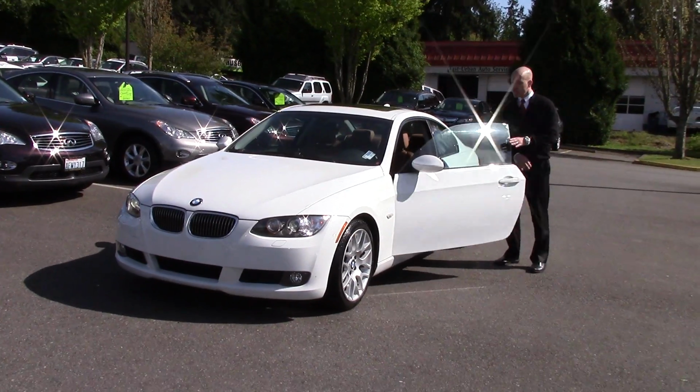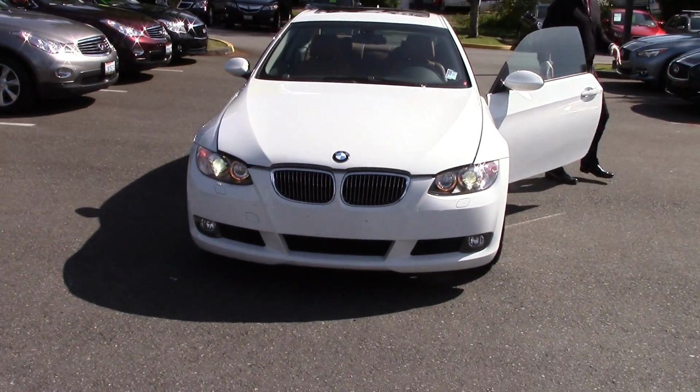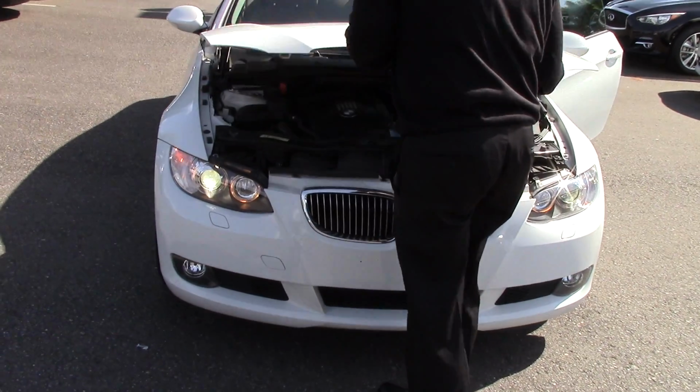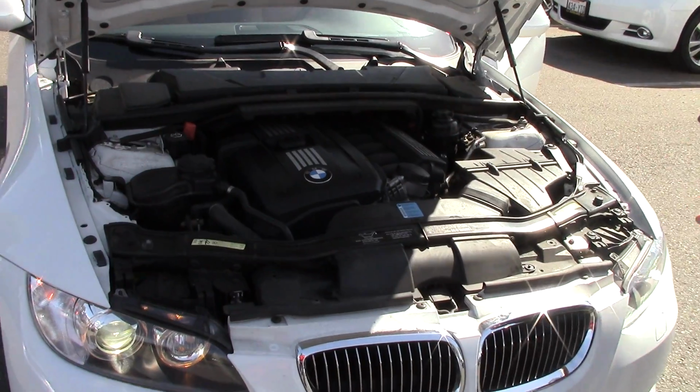This was just traded in yesterday, so not fresh out of the detail shop at all. We just washed it down for the video, and you'll take a look inside. You can see, yeah, sure, there's a little bit of dust there, but it actually looks quite nice.